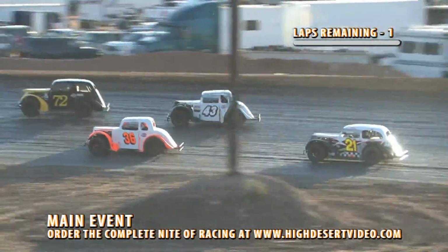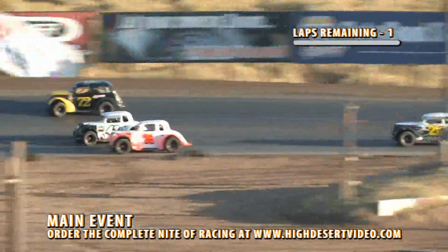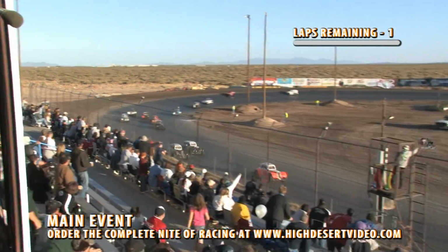Barnett not able to hold the line. Shepard still going to hold on to it. Robert Shepard holding on to the top spot. Zach Powell down to the inside. Barnett still right there. It's going to be a 3-car battle going into turns 3 and 4. Barnett to the middle, slides it up. He takes Shepard off the high side, and Zach Powell to the race win.